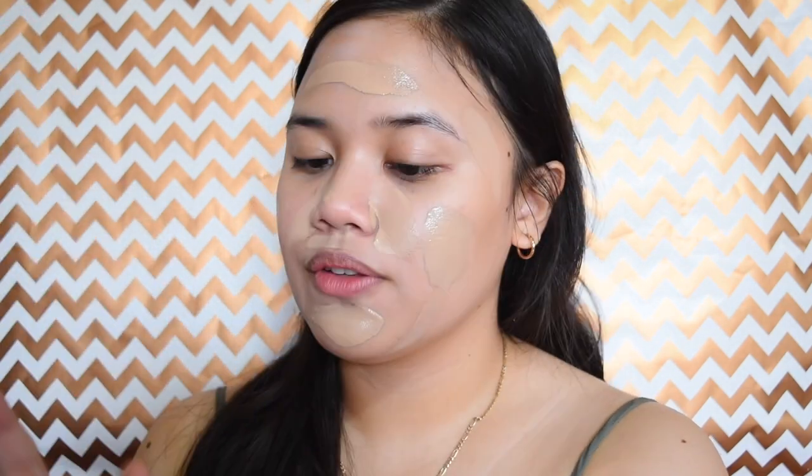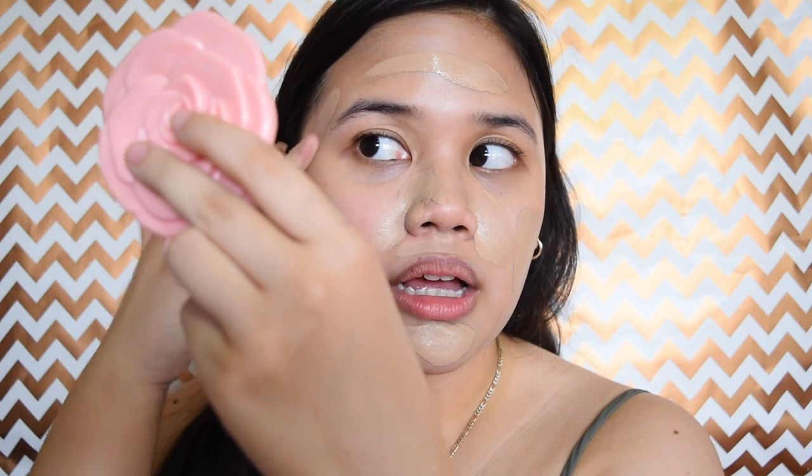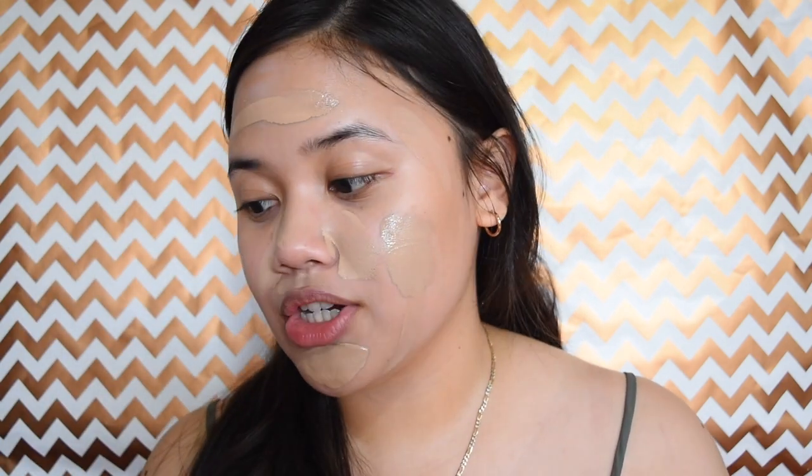Because I don't like how it feels on my skin. But yun nga, I just did my foundation because video to. Pero if hindi to video, I would definitely skip the foundation and just use concealer and eyeshadow na kagad. Anyways, I'm gonna be using this sponge.